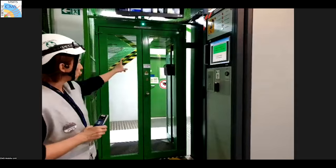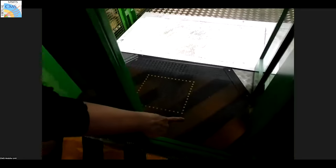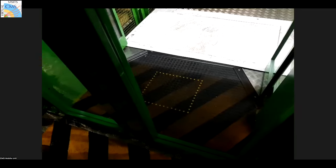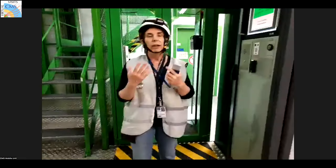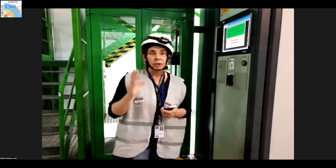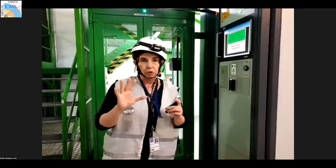Now, to enter inside, I will use my dosimeter and I will be recognized here, and then I step through this door. This door has three checks. One check, which Noemi is showing you: there is a square made of yellow dots, basically a sort of scale. It's not giving my weight, but recognizing that I'm a person, because this is a door for people to enter, not for material.